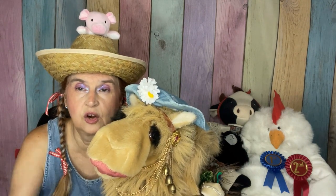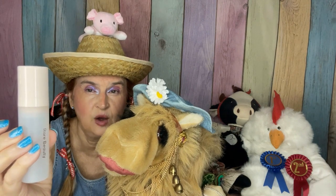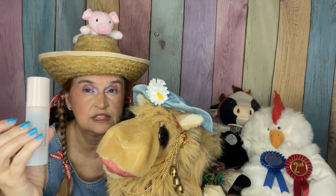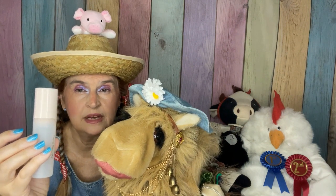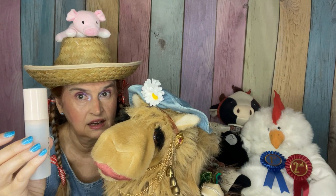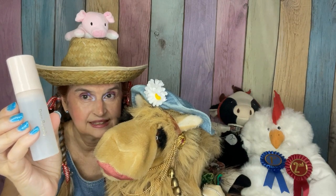The Rare Beauty primer, I did manage to finish that one off, surprisingly enough. It was silky smooth. It had a little bit of a glow to it, yet it was lightweight enough on my skin that I didn't know it was there. So this gets Rare Beauty a blue ribbon.